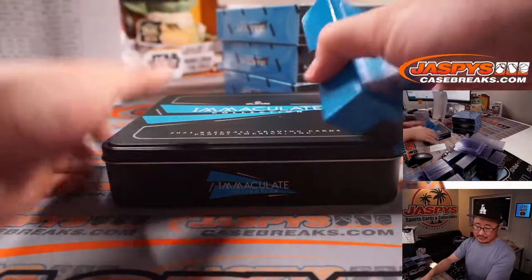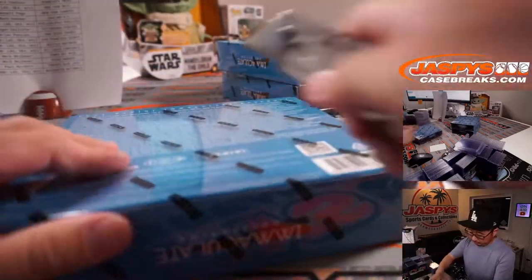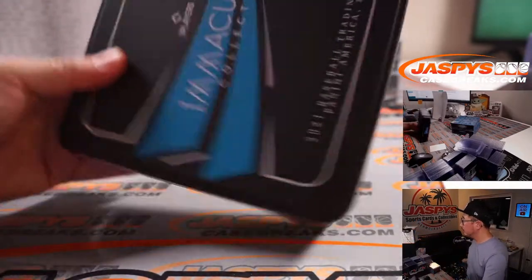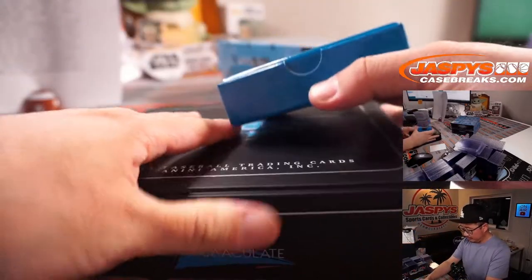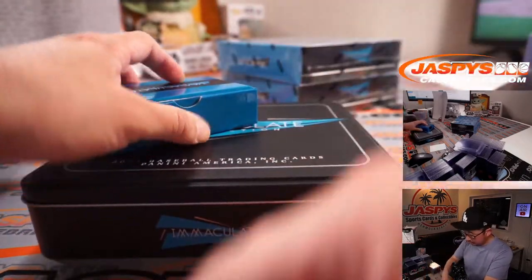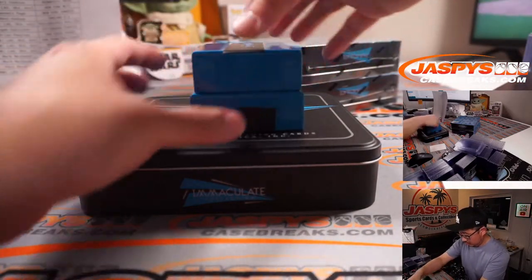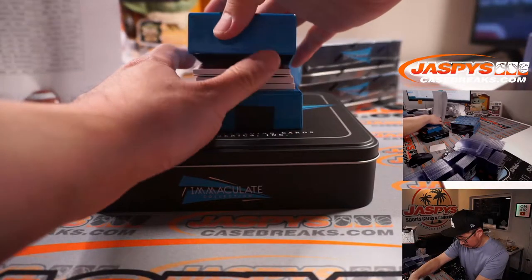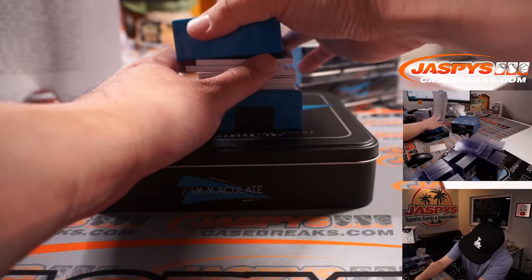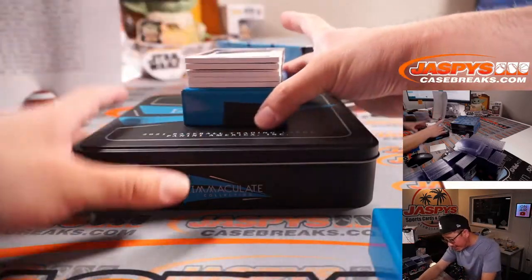All right, 3 boxes to go. A little bit on the box there. It looks like a redemption in the middle as well.